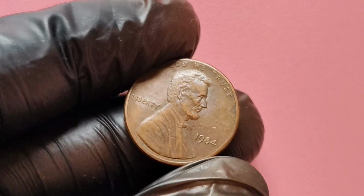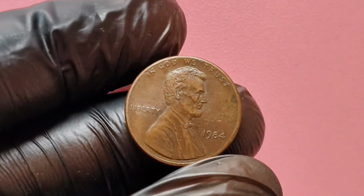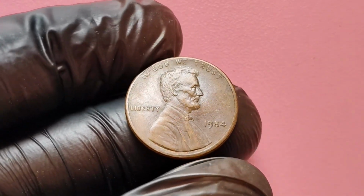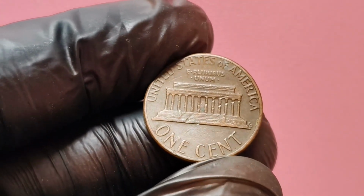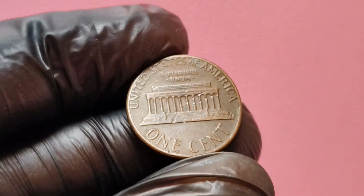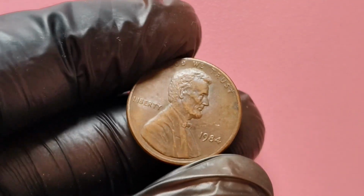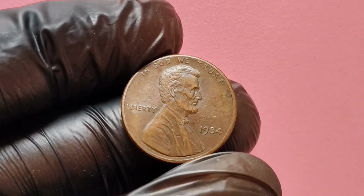In the current market, the value of a 1984 no-mint mark Lincoln penny can range from a few cents for lower-grade coins to staggering amounts for those in pristine condition or with unique errors. The highest recorded sale for this penny is around $1.4 million, but such instances are rare. Most coins sell for thousands of dollars, depending on their specific characteristics.